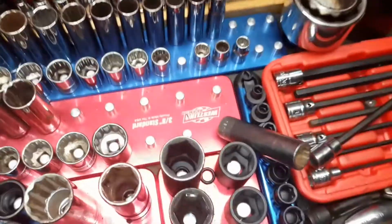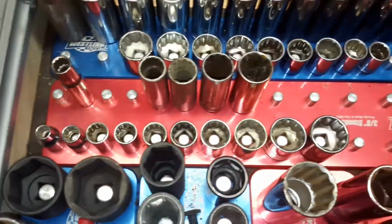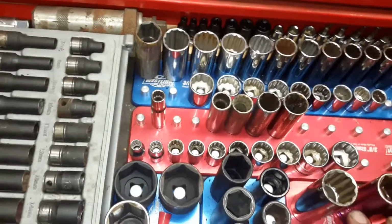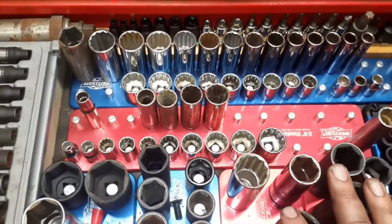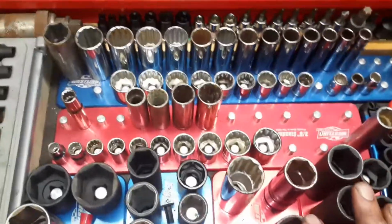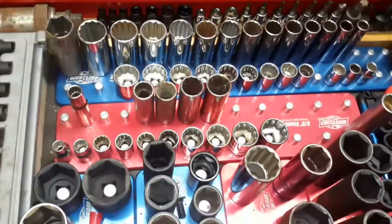There's all my 12 points, and my standard set is pretty slim. So that's what I like to collect. I'm trying to fill in my pieces. I don't use them much, but I just don't like having open spots in my box. And occasionally I do use a 12 point or need a 12 point. So I wanted to get them just because I wanted them. So that's why I got those.